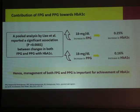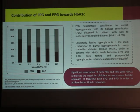Then again, a very simple slide: the contribution of fasting glycemia and postprandial glycemia to the HbA1c. So both of them contribute. On the upper side, you see an average 18 mg per dl of fasting glucose contributing to 0.25% HbA1c, and an average 18 mg per dl of PPG contributing to 0.16% HbA1c. So both of them, of course, contribute. We all know. Again, the slide on the same concept.